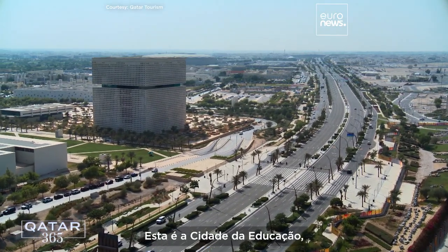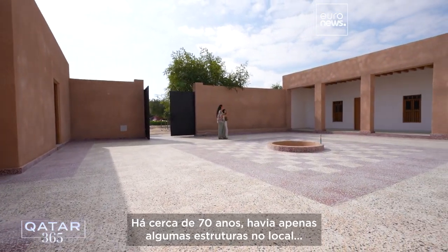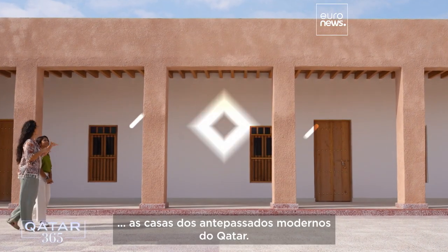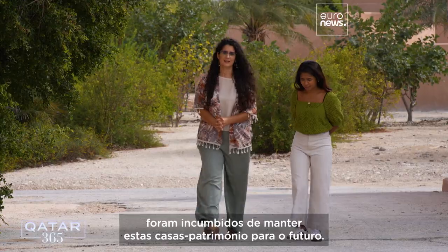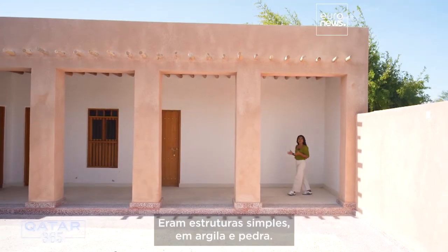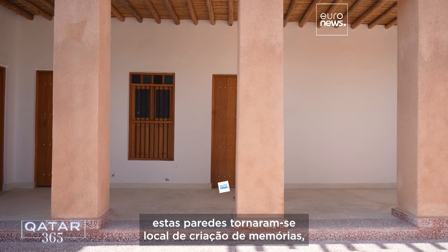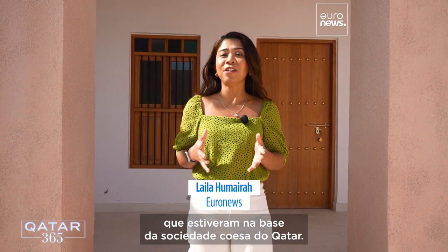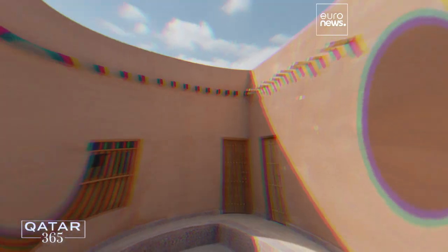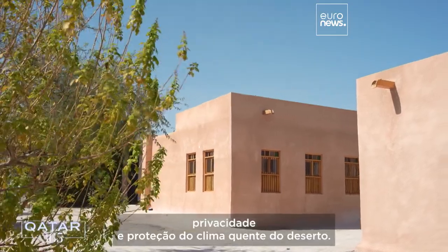This is Education City, a sprawling site in an area called Al Rayyan. It's a center of knowledge and wisdom. Around 70 years back, only a few structures stood in this place, the houses of Qatar's modern forefathers. Noor Allah and her team at Qatar Foundation have been tasked to keep these heritage houses alive for years to come. These structures were simple, made of clay and stone, but for the generations of families they housed, these walls became a place where memories were made, wisdom shared, and the center of community gatherings that built the very foundations of Qatar's tight-knit society. The builders of that era had two things in mind while constructing these houses: privacy and protection from the hot desert climate.